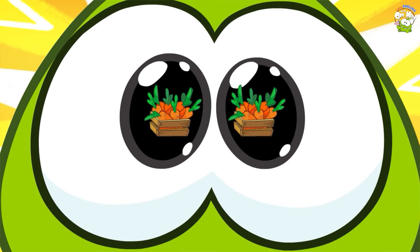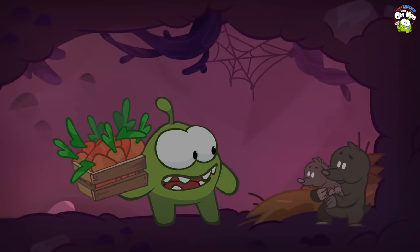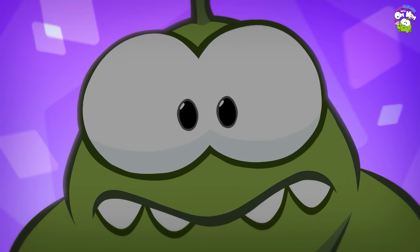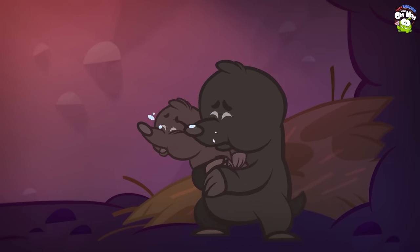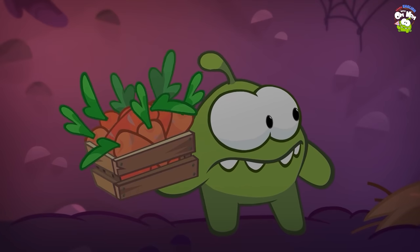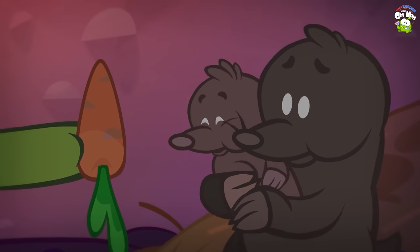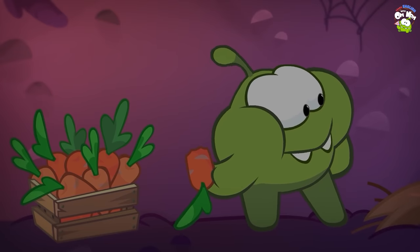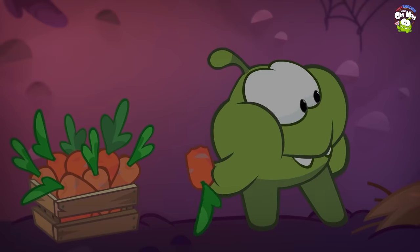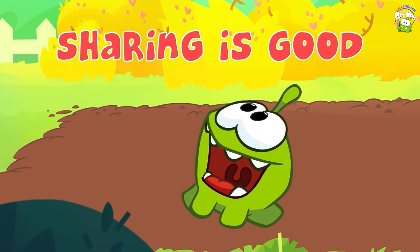Yay! I know, they are lovely. But look, who's this? It's a baby mole! Oh, crying! Must be hungry, Om Nom. Why don't you share? Yes, that's right. Well done, Om Nom. It's so kind of you to share your carrots. And look, they're all happy now. Oh, and you're happy too. Sharing is good.